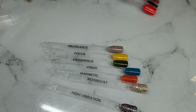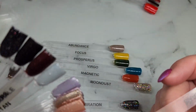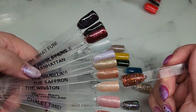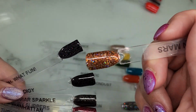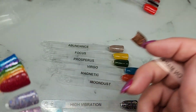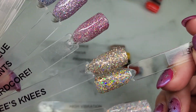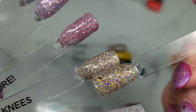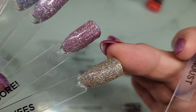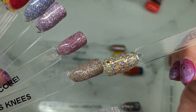And we may find a color very similar to one of these, but it's a really, really super different formula. So also keep that in mind. I really don't think we're going to find anything like this one. Bee's Knees, let's compare that to Moon Dust. Similar color, super different formula. This is a fine glitter and this has all your little chunks, and this one's just a little bit more gold.